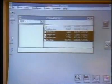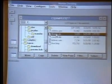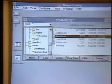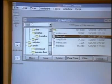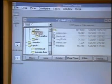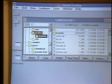Something else we've done is allowed you to easily copy files to other drives or other directories. Just simply grab the file and drag it to that icon. That's all it is. Or groups of files, or actually multiple directories. If you want to mark several directories, you can drag that whole tree to another drive and it actually copies it or moves it right to that drive.